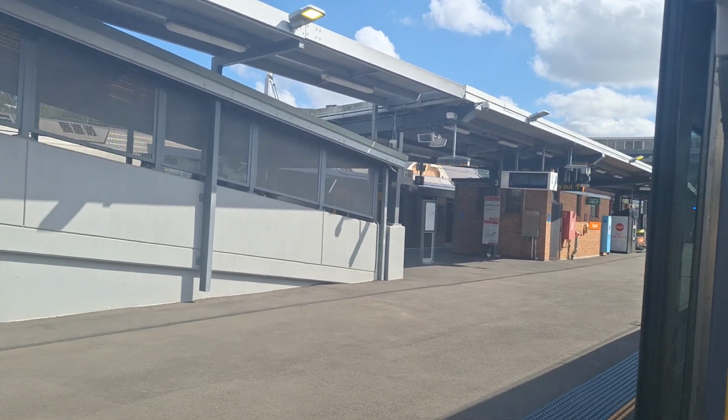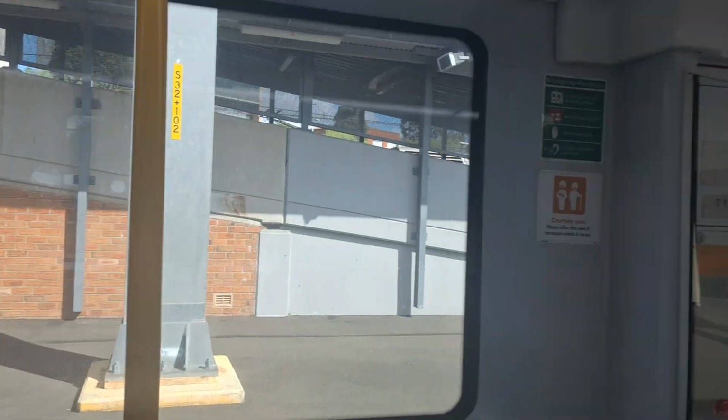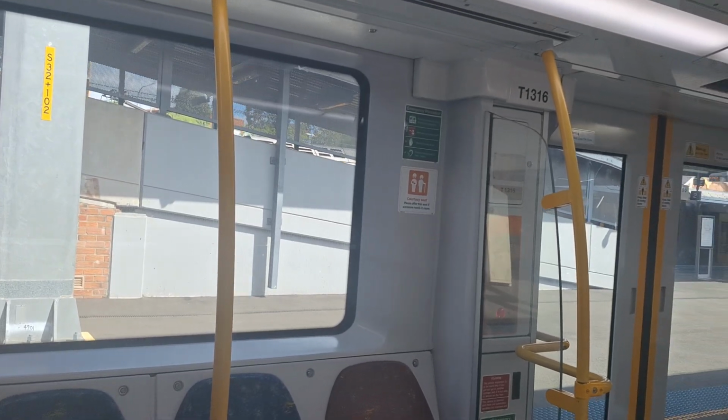30 minutes per bus. Are you kidding me? I mean, no bus, 30 minutes per train for this section. What the hell? Want a B set here. We'll take all the stations there to Lidcombe.